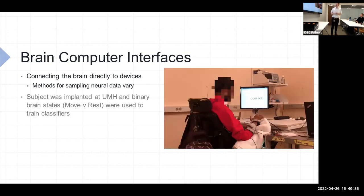And so we can go next. This is a video, if you could play it, where we see he's hooked up to this computer, and on the screen it would show two prompts: rest or move. This was the first goal that we had once he was implanted with this device a couple of years ago. As those instructions were presented to him, he would actively think about moving his hand or not. Those were used to train basic classifiers to classify that, and then with that signal, trigger functional electrical stimulation, which is electrodes placed on his forearm that would basically reactivate his muscles and open and close his hand.